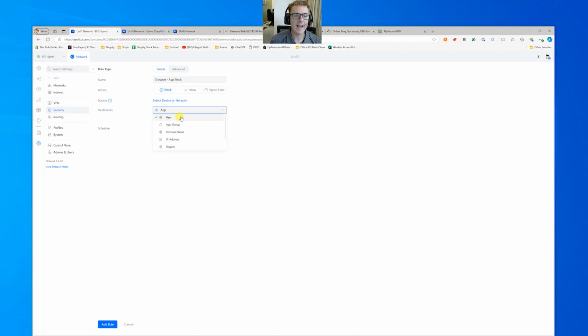So what have we got? We've got two options. We've got app and we've got app group. So app group, if we choose app group, well, let's just choose a source first. Again, let's just put it onto VLAN 37 because that's less risk for what's going on. Maybe we can have a speed limit in here.